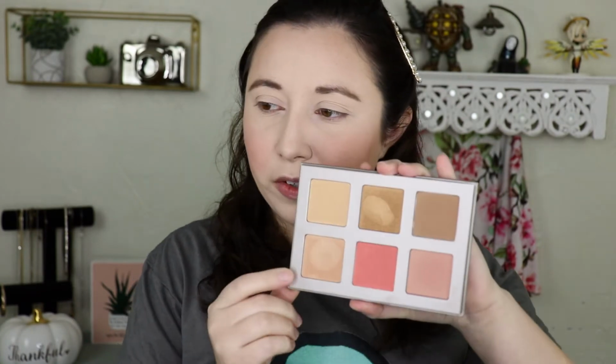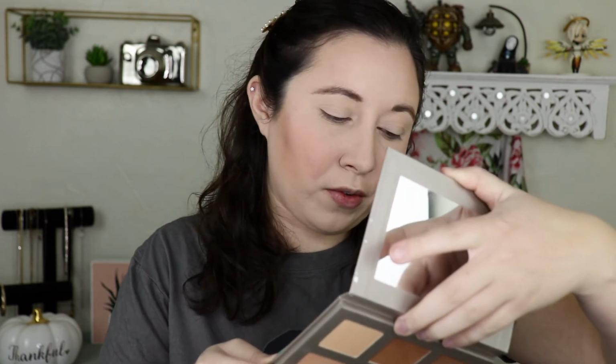Alright, so I think I'm going to go in with a highlighter now. I think this one will be a bit too dark, so I'm going to go into this one up here. They don't really have shade names on them, so yeah.